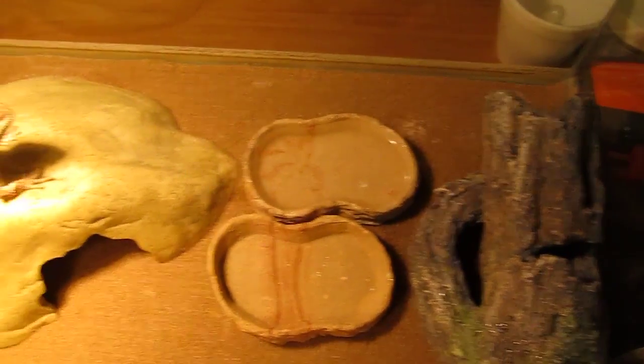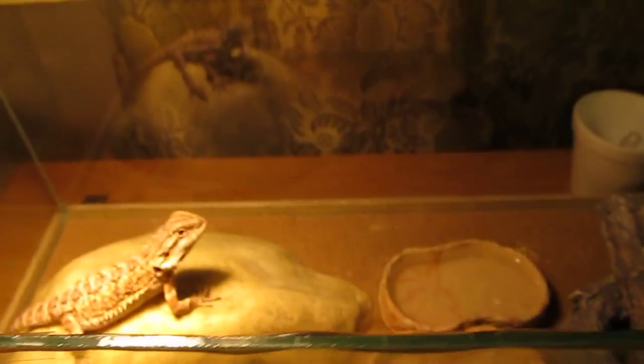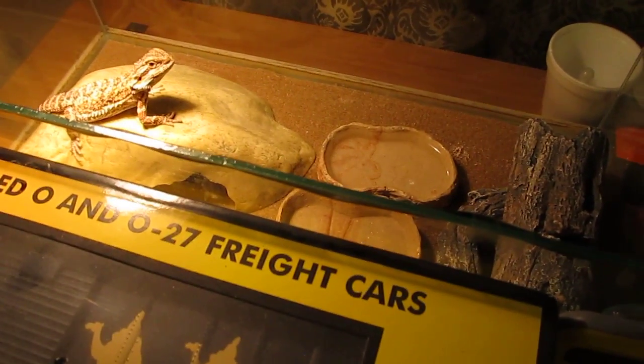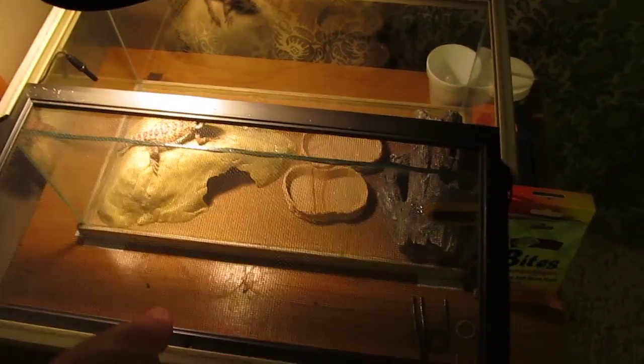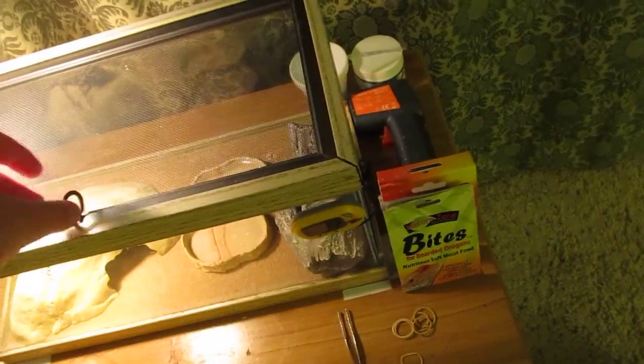As you can see, there's a log, bowls, and his heating rock, and then I put the lid on top, which I'll put on real quick to show you guys. Here's the lid. It's okay, Rex. It basically slides on like that. There's a locking pin, and that's it. It's secure. I also forgot to mention that's his temperature gauge. I don't know if I showed you guys his temperature gauge. There it is right there.